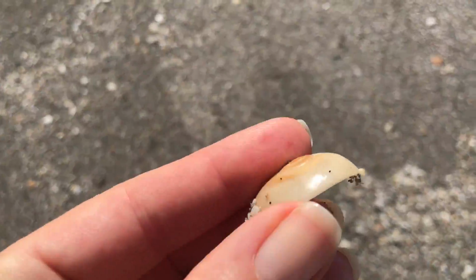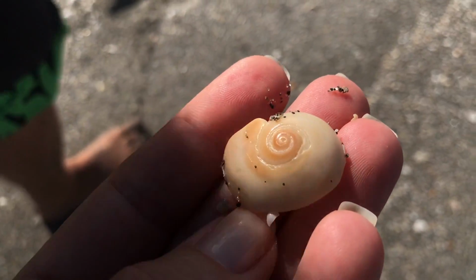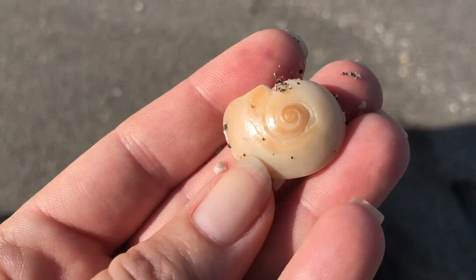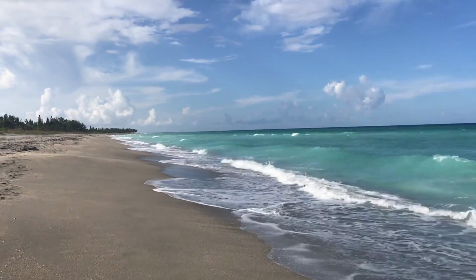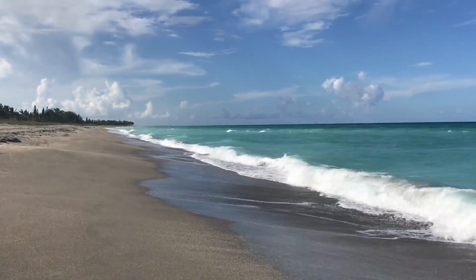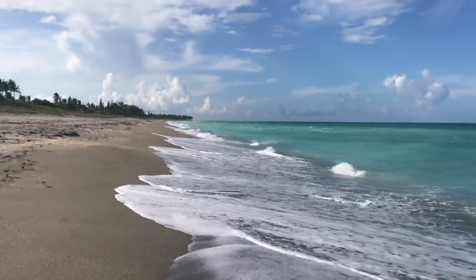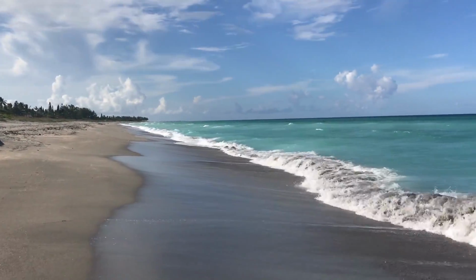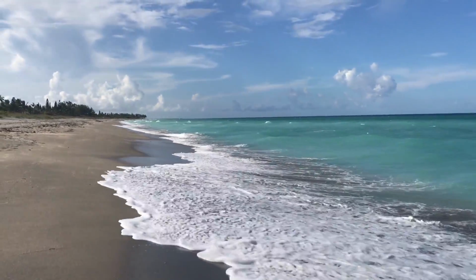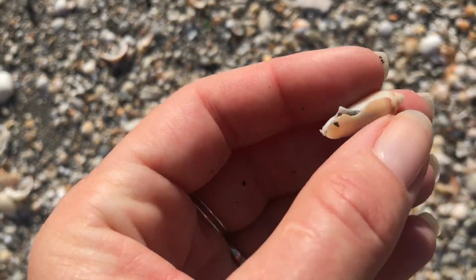Okay, the top of a shark eye, or at least a moon snail. Not sure if it's a shark eye. I couldn't resist. I have to show you again. It was really, really pretty. That color of the water, oh my gosh. Thank you, Florida. Thank you, Florida, for being so awesome. Okay, another little olive.